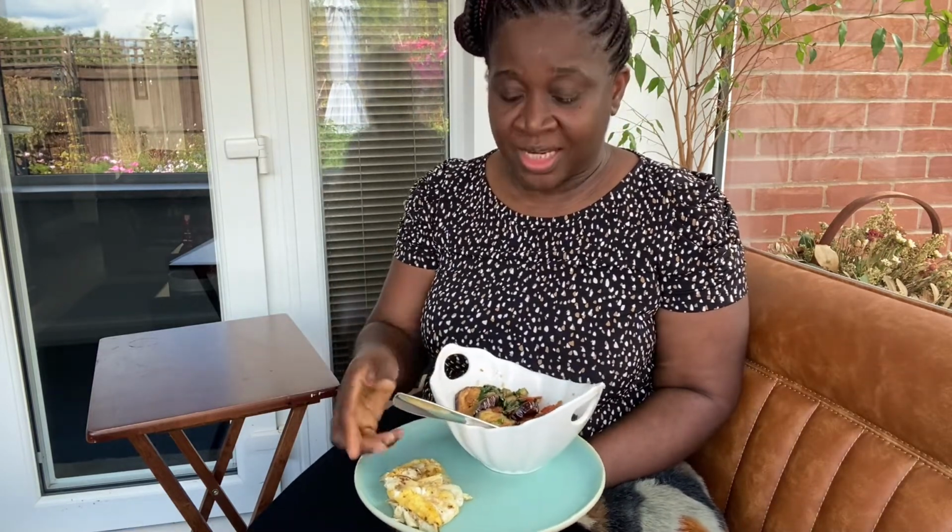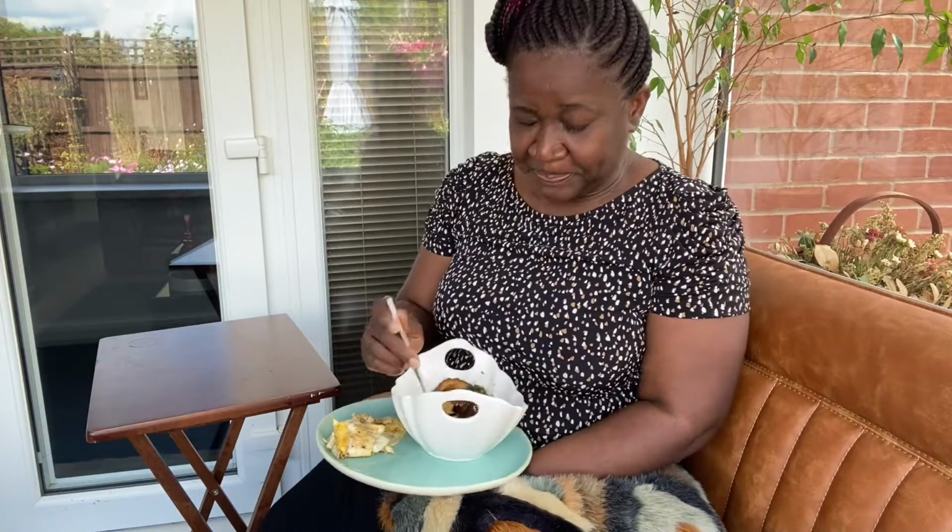So this is how it turned out. I'm just going to have it with a little bit of fried eggs. By the way, guys, I've been on intermittent fasting, so I've lost a fair bit of weight, so congratulations to me. I don't know how many kilograms I've lost, but I know that when I saw my summer photos, I looked really slim in comparison to what I was like three or four months ago.